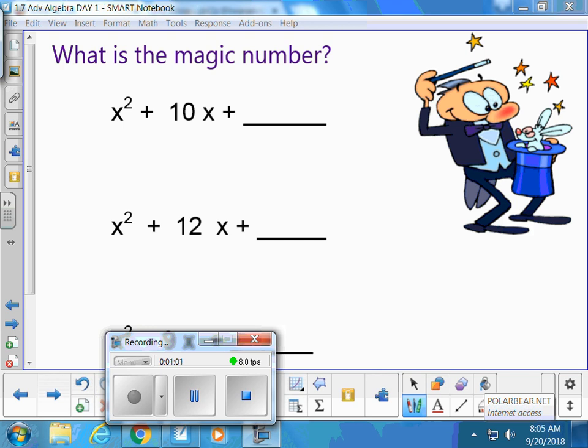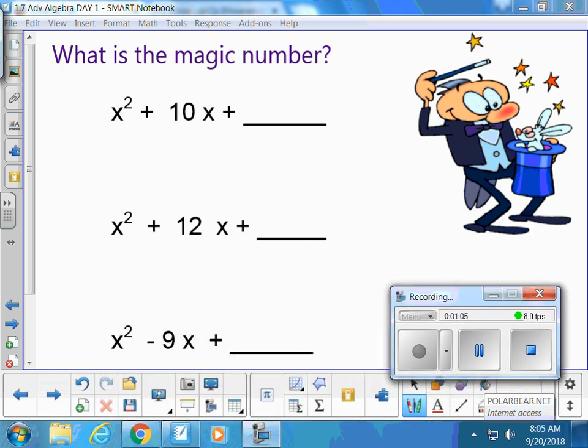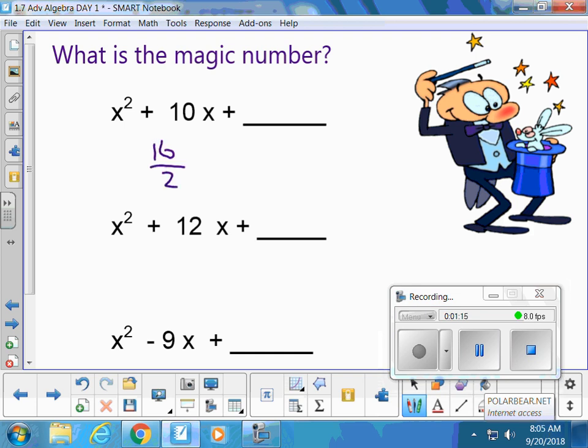All right, so let's just do some real quick practice with finding the magic number. It looks a little bit different than it did in the warm-up, but you're going to find the B value. In this case, it's the 10. I'll do the first one with you. So you're going to take that 10 and divide the 10 by 2. 10 divided by 2 is 5. And then you're going to square the number 5.